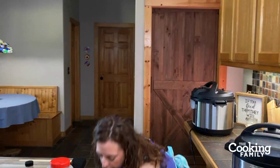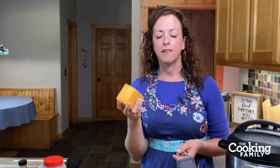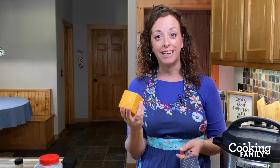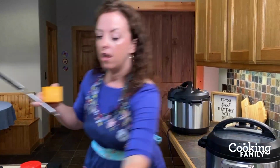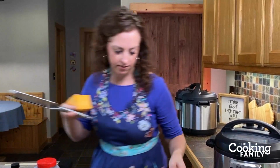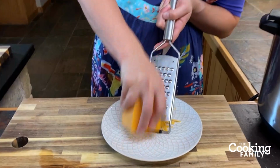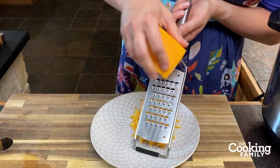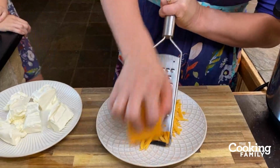Okay, let me use my little spoon rest. Okay, and now we really enjoy using regular blocks of cheddar cheese. It tastes so much better. It's not grainy. It doesn't have the cellulose powder in there. And so I recommend getting a block of cheese because I think the end product is going to be a lot smoother if you don't have all that anti-caking stuff in there. Plus, it really tastes better fresh like this.